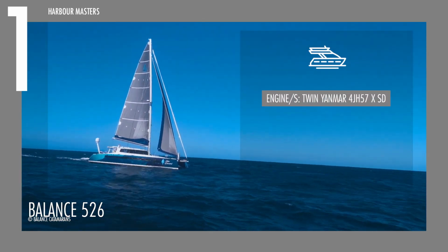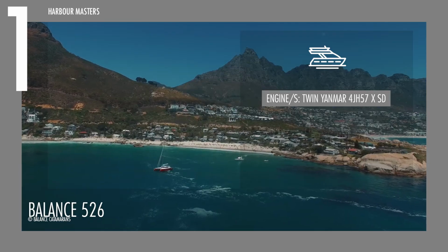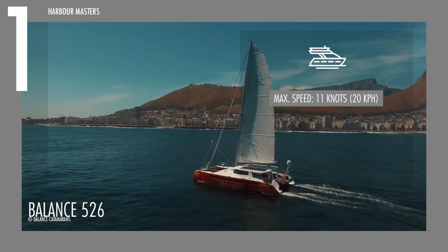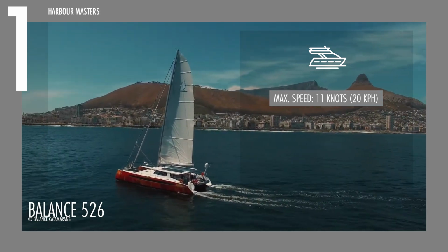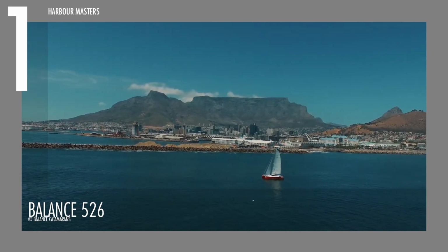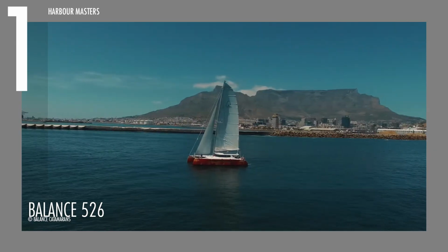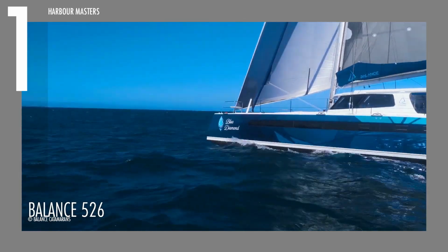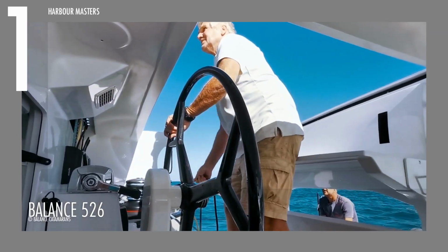Equipped with twin Yanmar 4JH57 sail drive engines, the Balance 526 reaches a top speed of 11 knots or 20 kilometers per hour under power, perfect for efficient motoring when the wind fades. A 130-gallon or 1,000-liter fuel tank and 103-gallon or 780-liter freshwater capacity make it capable of extended off-grid adventures.